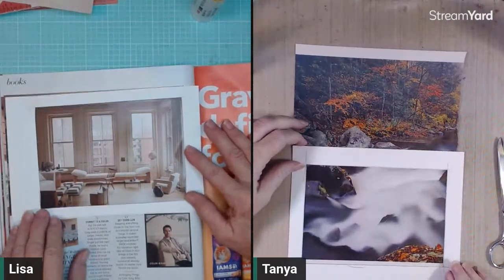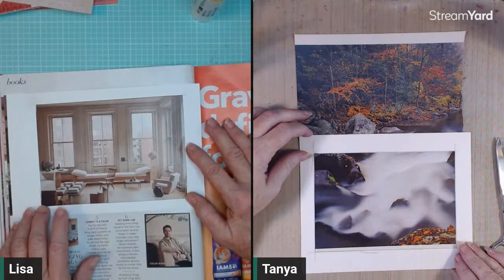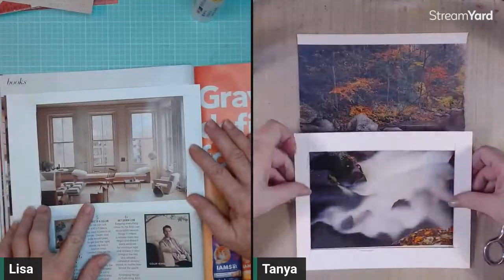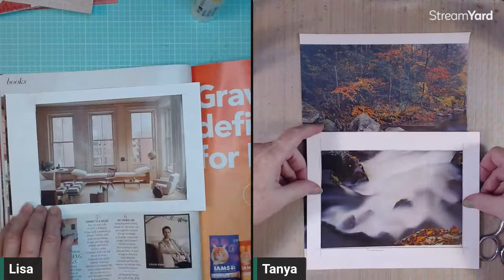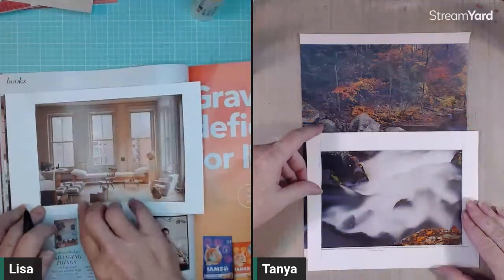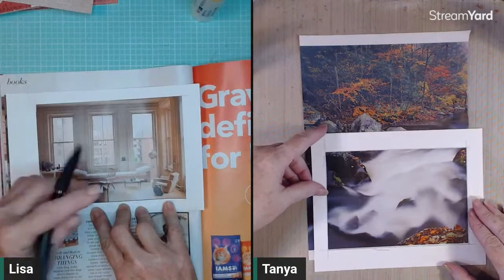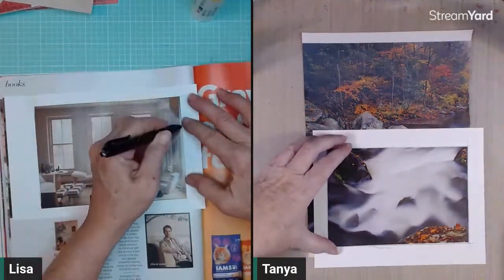I'm thinking I can get two out of this one because this white is kind of fun. Oh, uh-huh. It goes there and then. Oh, yeah, I can get two. I can get two. Okay, so first we're going to go right there. Like that.